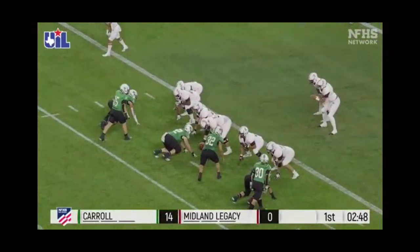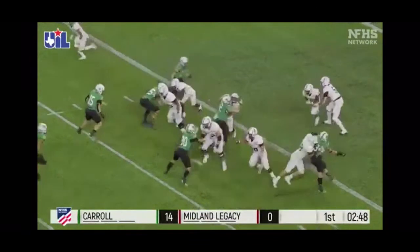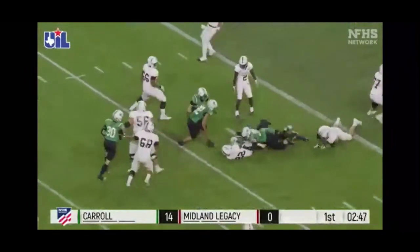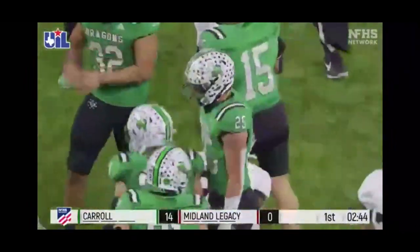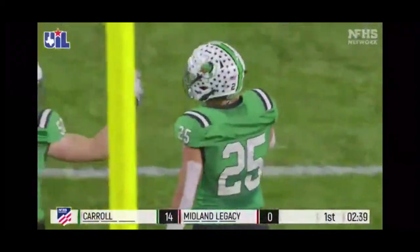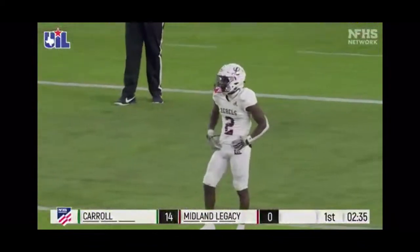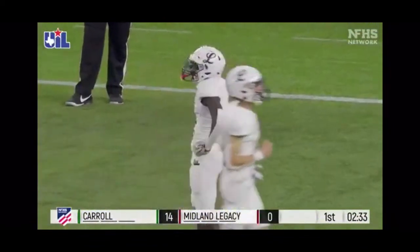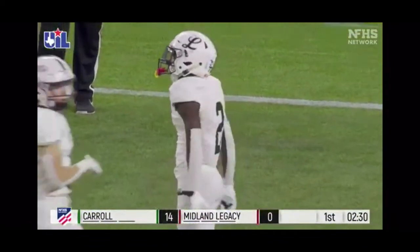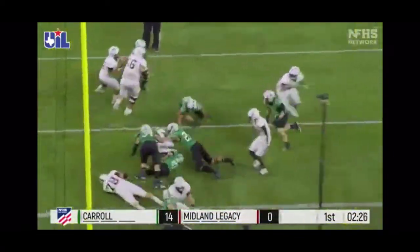Legacy now just trying to get a little room for their punter. Davila will hand it off to Young, and not much at all. Maybe gets a couple out of the 4. And again, for the 3rd straight possession, it is a 3 and out for the Rebels. Tremendous stand by the Carroll defense. They had Legacy backed up and didn't let them really go anywhere. They had to be thinking safety on that play. They didn't get the safety, but they forced a punt from the back of the end zone. So they'll be forced to punt.